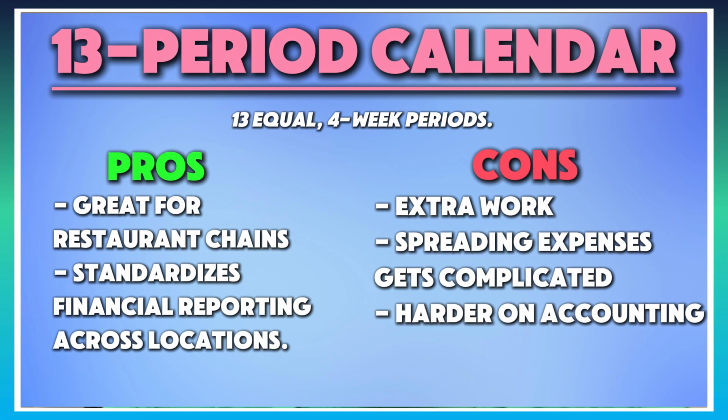The last option is a 13 period calendar. And that's where every period is 4 weeks, starting on the same day and ending on the same day. But instead of 445, you have 13 4 week periods across the 52-week calendar year. The advantage of this is that every period lines up exactly the same. 4 weeks, starting on the same day, ending on the same day. And it's very easy to compare apples to apples across any date ranges.